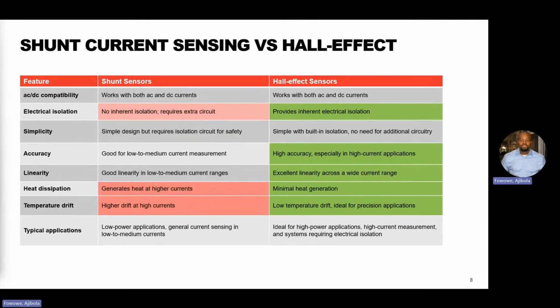So, just deep diving into shunt versus Hall effect to provide you a more holistic view on the difference between both. Shunt current sensors, or shunt technology, work with both DC and AC currents. Hall effect works with both AC and DC currents as well. The shunt sensors have no inherent isolation in their configuration, so they require some extra circuitry at the system level to provide that isolation. Unlike Hall effect sensors, which have an inherent electrical isolation. Because of this indirect current measurement approach, you have complete isolation from the primary electric current flow.